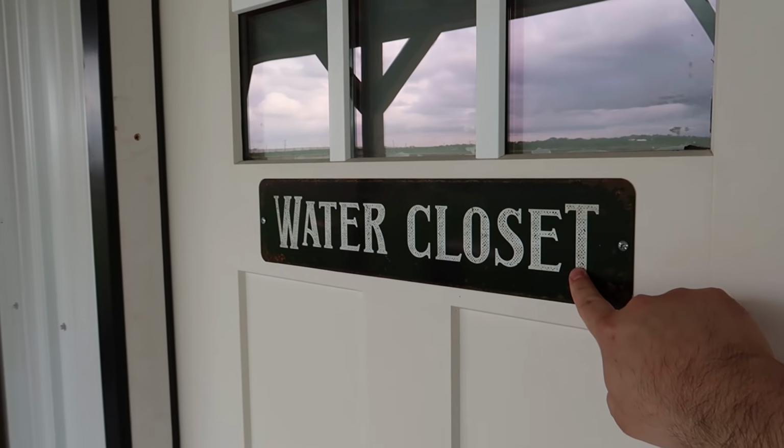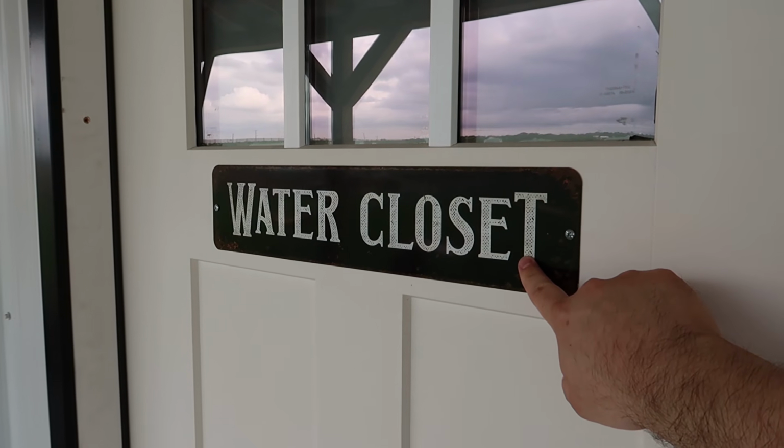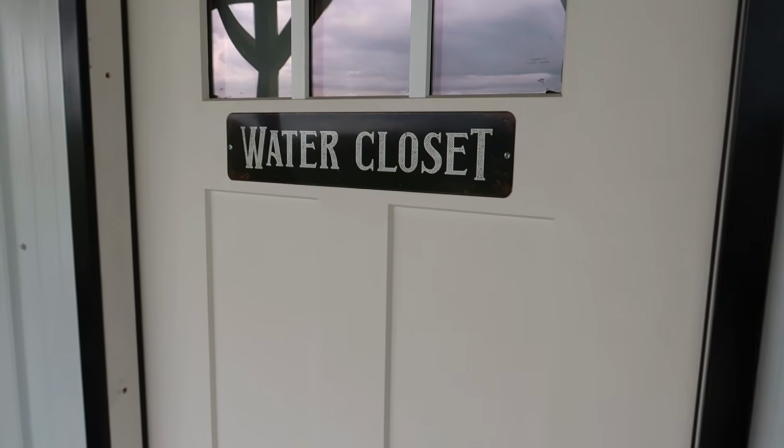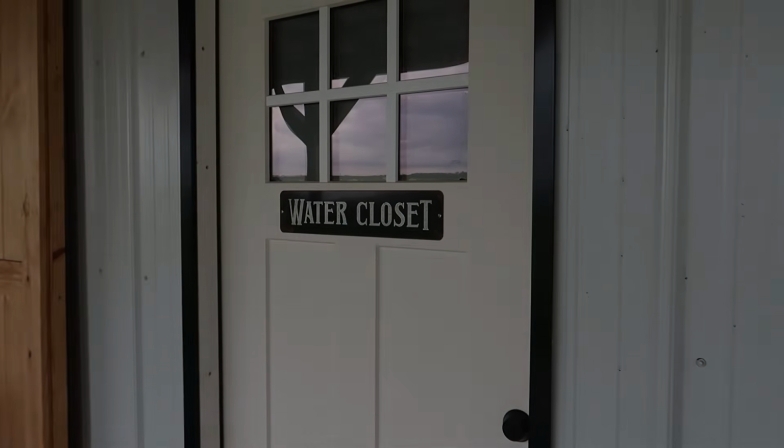And I want to point this out because I think this is cool. You don't see this term very often. They call their bathrooms the water closet. Actually, that made me laugh because I haven't seen that term in forever.